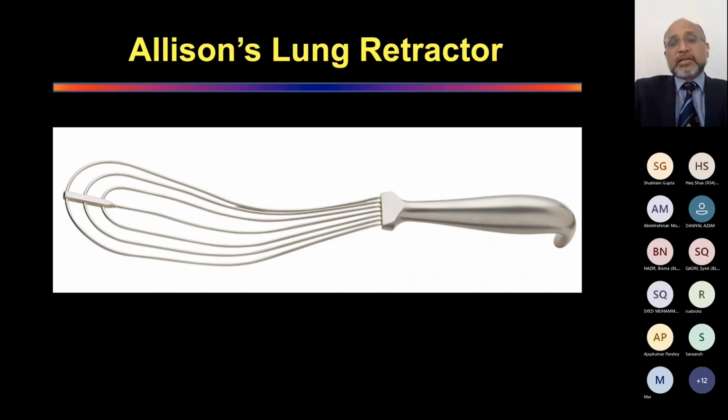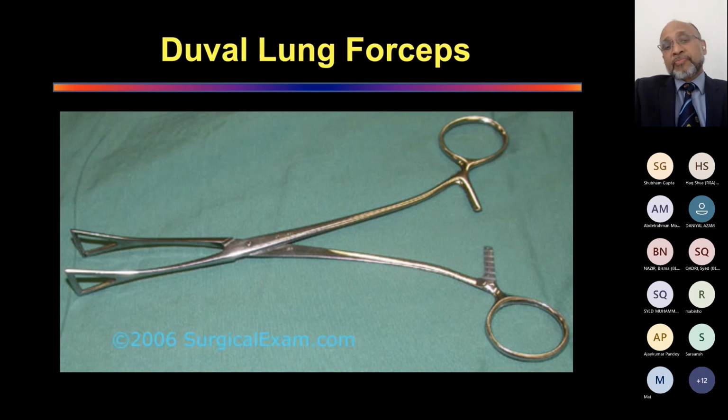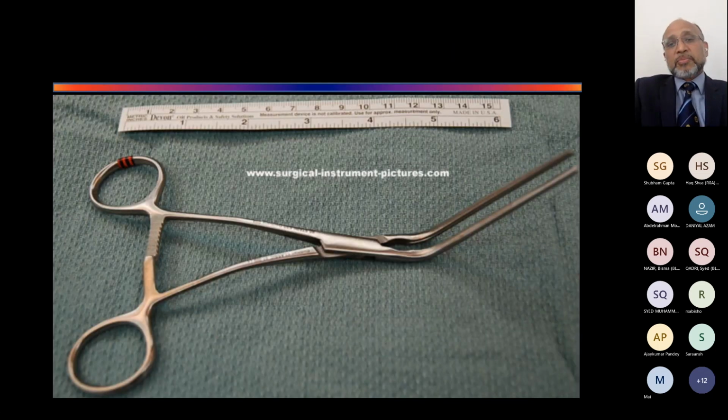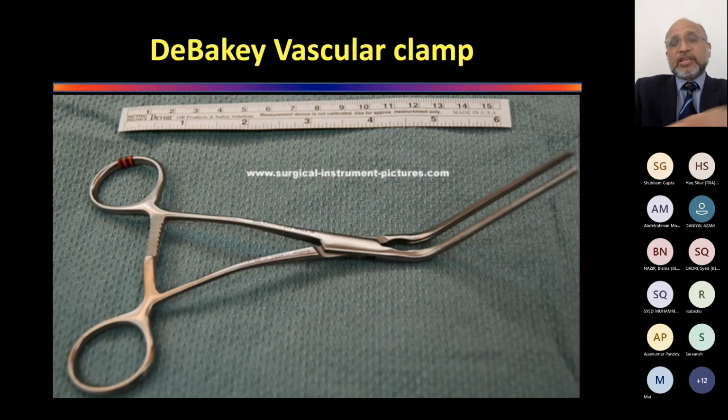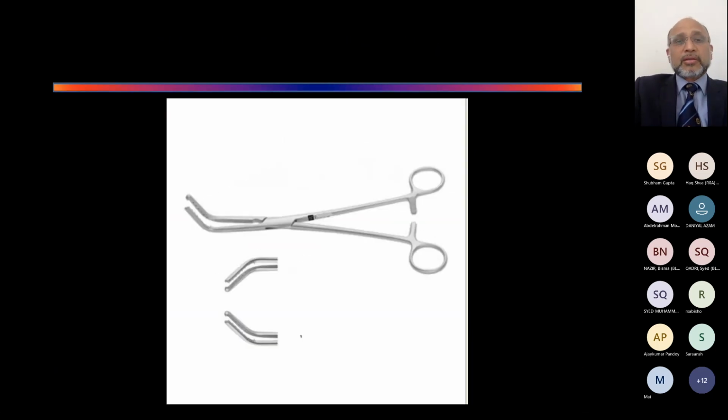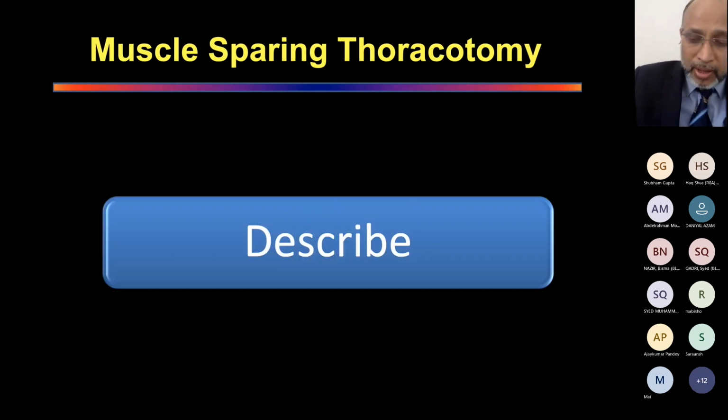This is a lung retractor. It does not damage the lung when it retracts, okay? And this is a Duval lung forceps. You can actually grasp the lung with this and very safely move the lung right or left and not have a major problem, okay? Again, these are some vascular clamps. I don't want to talk much about it at this moment, okay?